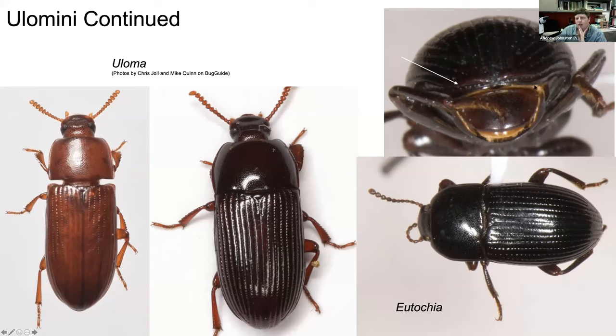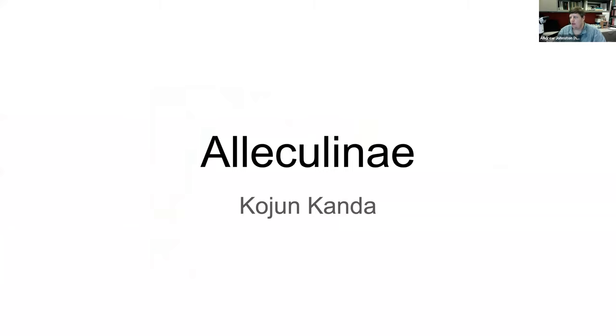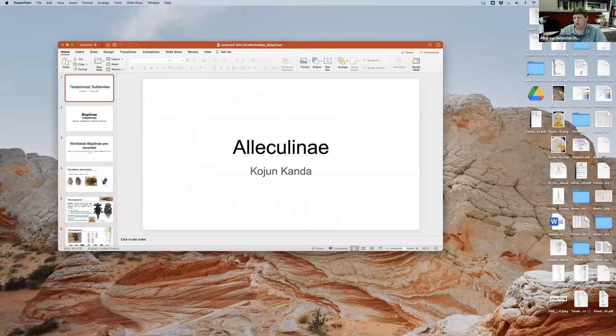I also didn't mention that this group usually has a pygidium that's exposed, which is uncommon throughout Tenebrionids, but this is one of the few groups that does have that. And that's a good way to recognize this group. Okay, so that gets us through the Tenebrioninae. And I believe, if I look at the schedule, I can turn it over to Kojin.